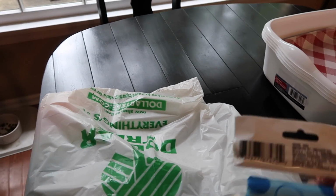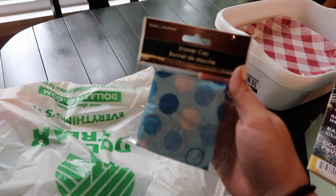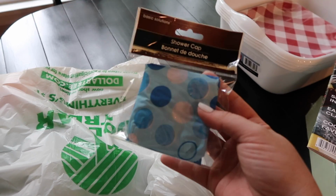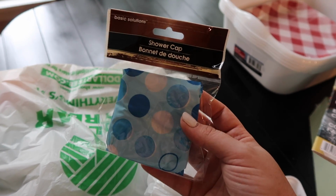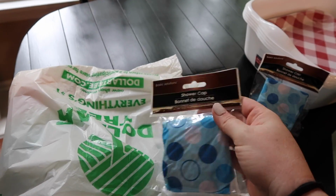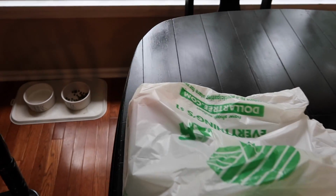I got, oh, shower caps. Let me see if I can get it to focus. Yeah, these are not for use in the shower. I like to keep these in our suitcase to put our shoes in when we travel, and actually just collect them from hotels, but the one I had in our suitcase tore the last time we traveled, so I picked up some heavy duty ones to keep in our suitcases.